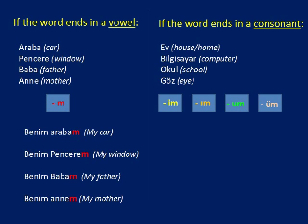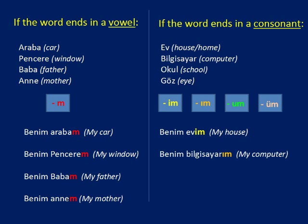So let's see how we say my house. House is ev and ends in e. So it's going to be benim evim. Bilgisayar, however, ends in a, a different vowel. So benim bilgisayarım, benim okulum, benim gözüm. Okay?